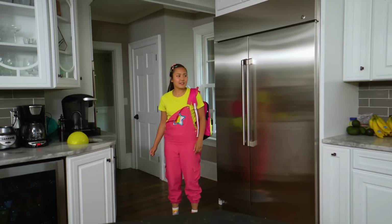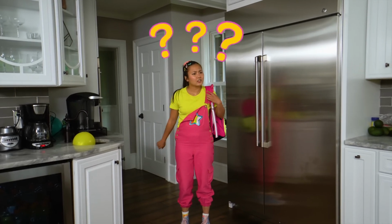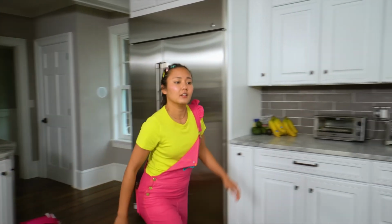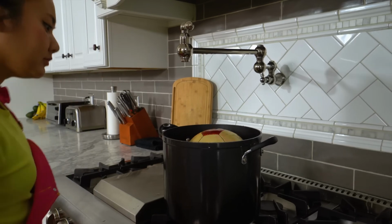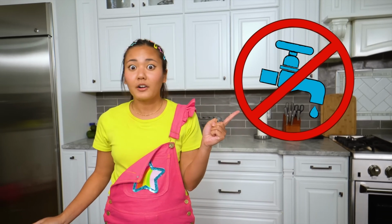Hey, why are all these things running? Anyone in here? I can't believe all those sinks are running. We learned in school that one sink uses up 1 gallon of water per minute. That's a lot of water wasted.